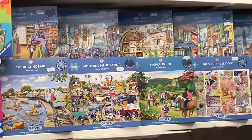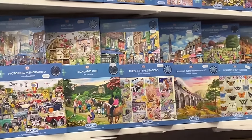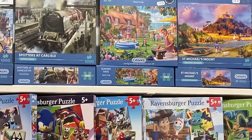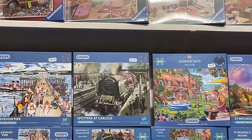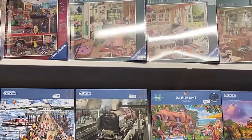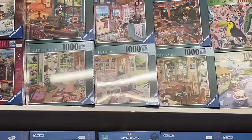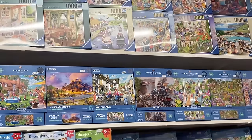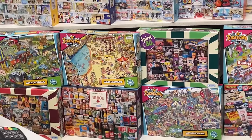But when you come across a store like this, it really does tell you a lot about the people who run it. You can clearly see the amount of care and thought put into every shelf, every corner. I was mesmerized. This place is a puzzler's dream, and if you're ever in England, you need to head to Skegness and check this place out.